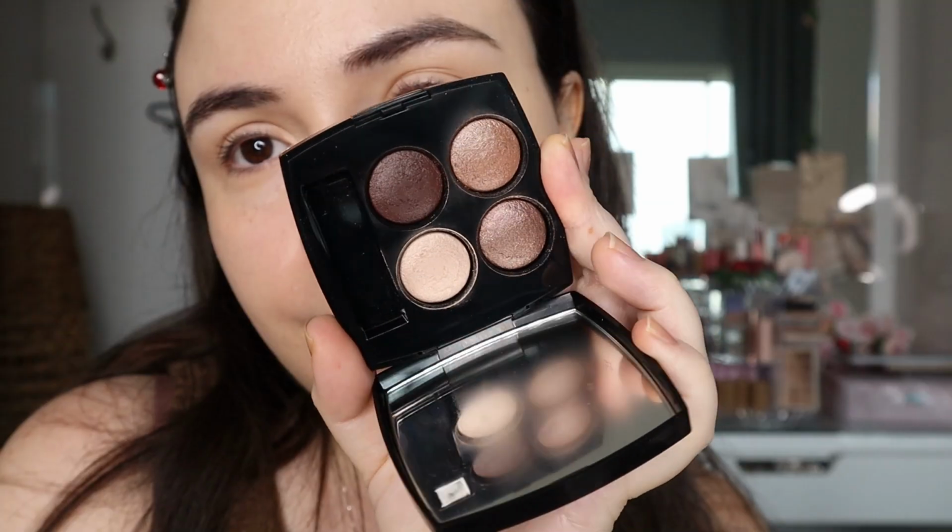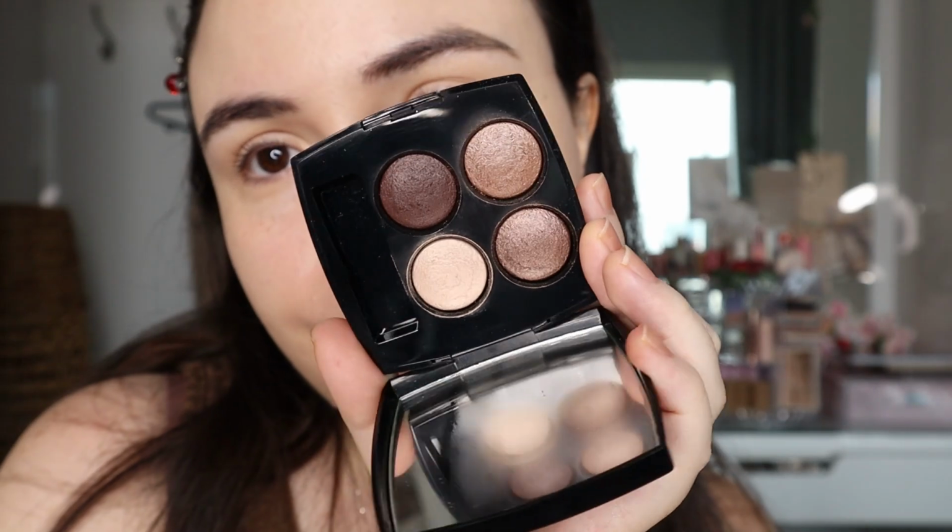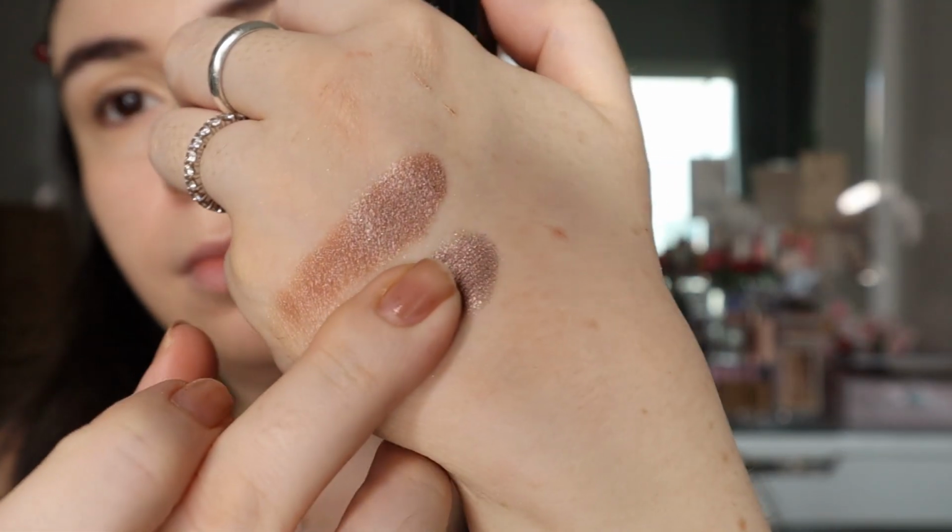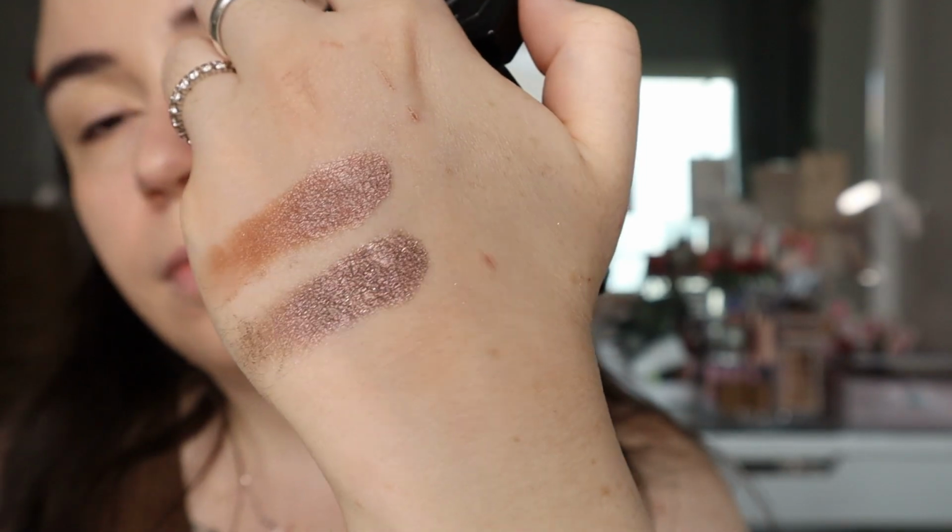And since we are talking about quads and not cheap ones at that, I wanna just mention this Chanel quad. This is the Chanel quad in the shade 226 Tissé Rivoli. Pardon my French, but this is also a great everyday quad. I have recently rediscovered it. It's not a new purchase for me, but I was rummaging through my cabinets and found it and I wanted to test it again.